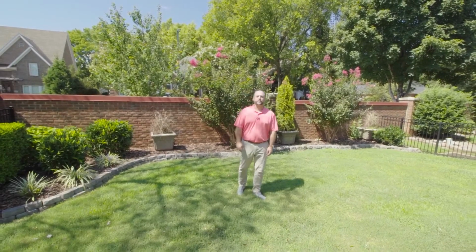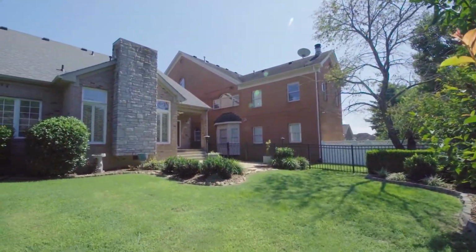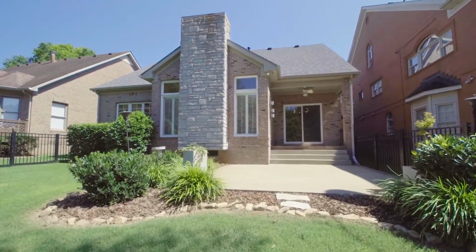One of my favorite features of the home is this beautifully landscaped back courtyard. It provides a peaceful oasis that's the perfect setting for a morning cup of coffee or an afternoon barbecue with friends.